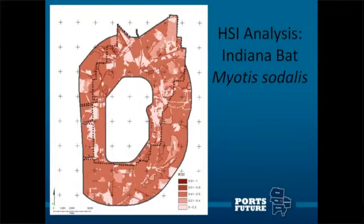And of course, one of great concern is the Indiana bat. The HSI has evolved over the last couple decades, and we used the most current method that's out there. And what we discovered was there was a considerable amount of suitable habitat for the Indiana bat.